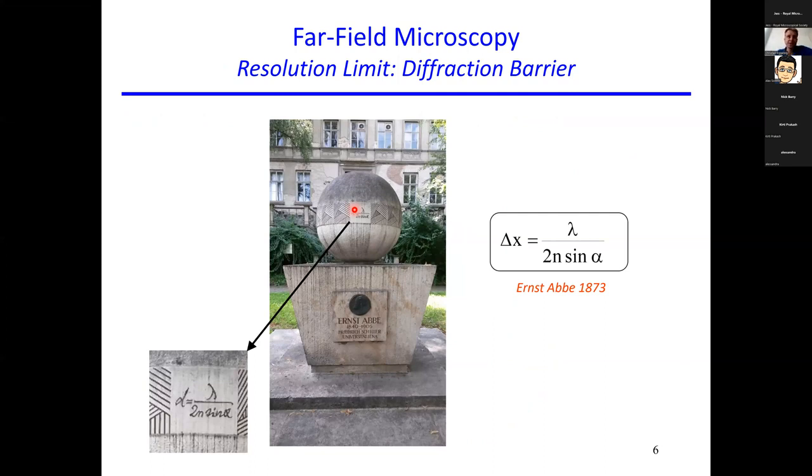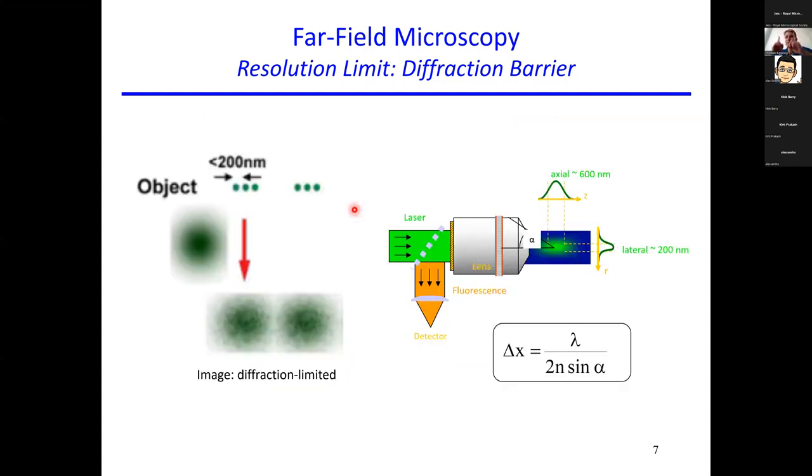Yeah? And with that, if we have such a big size, we want to distinguish nearby objects that are closer together than 200 nanometers, they will appear in our focus at the same time. And that's why they will appear indistinguishable. And that's why we cannot distinguish alike objects closer together than 200 nanometers.